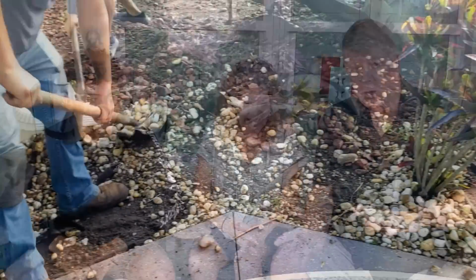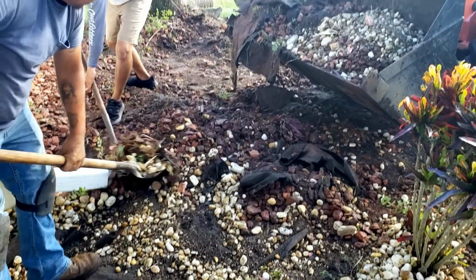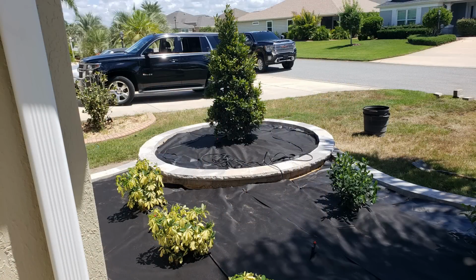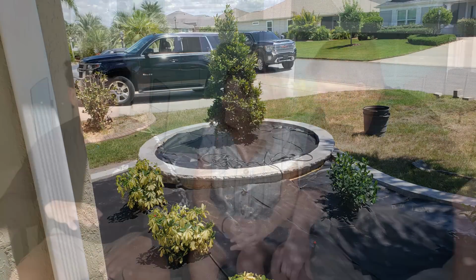And you know what I really appreciate is you took out all our old gravel, hauled it away, took out our old weed barrier, which had plenty of weeds. We've got a new fresh weed barrier, new gravel. It looks like a million dollars. We made sure there was no dirt on the weed mat before the rock was laid, so that there's not a lot of weeds in the beds.